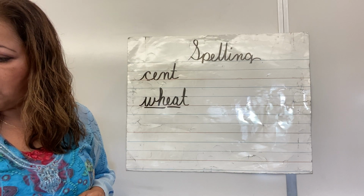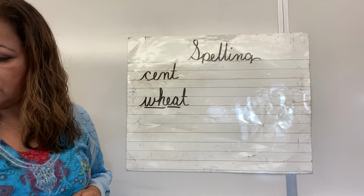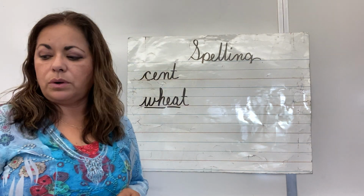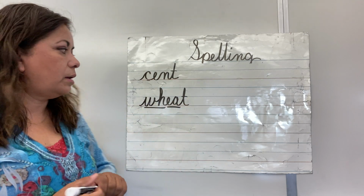Bone. The dog likes to chew on the bone. It's 1 syllable. Bone. Bone.